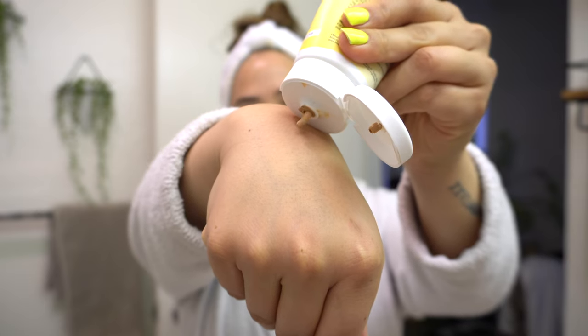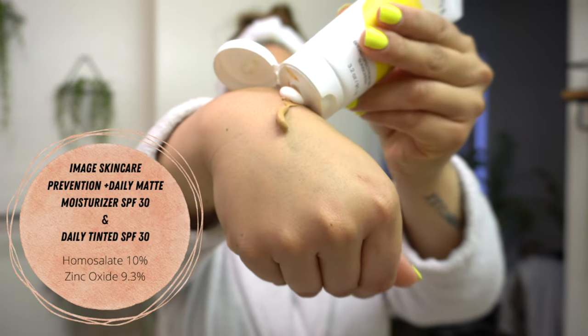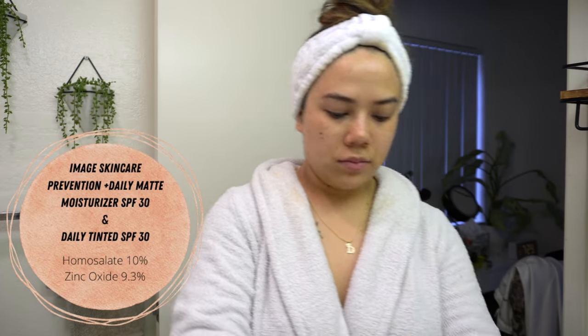I have not been using foundation for a bit now. I've been combining the Image Tinted Moisturizer with SPF and the Mattifying Moisturizer with the SPF. And you guys, these two go together like peanut butter and jelly. It's amazing. My skin's been loving it. Just that light sheer coverage. And it's my go-to now.